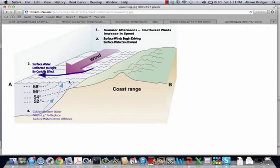But that can't be because there is no ocean over here to provide water to flow offshore. So the only way to resolve that is that cold water from the bottom of the ocean gets basically sucked up to provide a source for this water that's flowing offshore. And that's the process of upwelling.